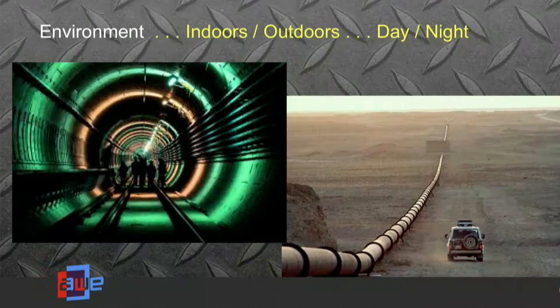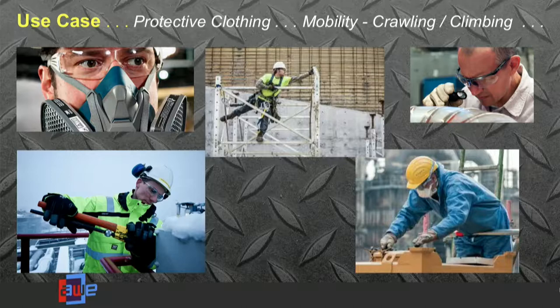Okay, in the environment, are you operating indoors or outdoors, or do you operate in both? Do you operate in the daylight or at nighttime, or do you operate in both? Then you go to the use case. Do you wear protective clothing in your operation? Could be gowning and clothing to protect you from biohazards and chemicals, as well as abrasion. But it could be as simple as wearing heavy gloves or jackets or eye protection and breathing apparatus.